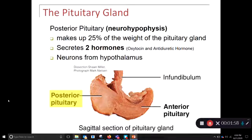You do want to know the 2 hormones of the posterior pituitary gland: oxytocin, which maybe you remember from the positive feedback example, and antidiuretic hormone, which helps you make certain that you keep some of your water on inside of you rather than out. Antidiuretic hormone we will definitely talk about in A&P4.